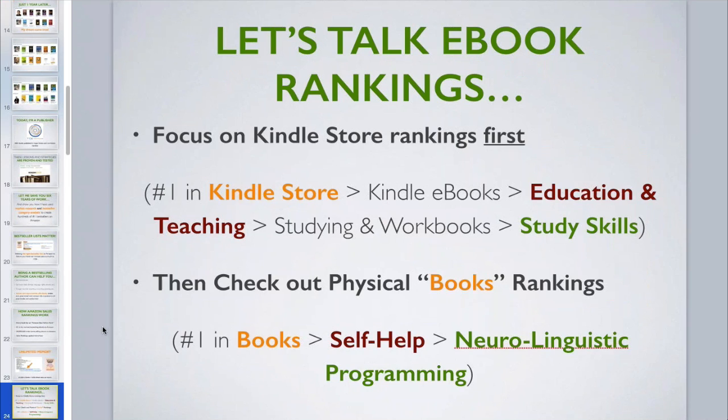So in this presentation, we're going to talk about ebook rankings and really focus on ebook rankings. But the system, the process I'm going to share with you works the exact same way for physical book rankings as well. The only difference is that to get number 1060 paid in the book rankings versus the Kindle rankings on Amazon, it's just going to be a different amount of books sold. And so our calculator and the tools that I have, they calculate those numbers automatically for you, so you don't have to worry about that. And I'll give you the links to everything later on in the presentation. So you'll have access to these tools.